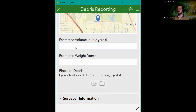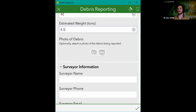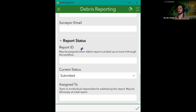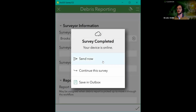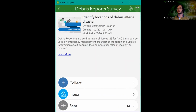I can put an estimated volume. So I'll put 40 cubic yards and 4.5 tons. If I needed to, I could attach or take pictures, and put details about who filled out the survey. And also we can track this afterward, after we submit it, whether it's been disposed of or not. So we can submit that.